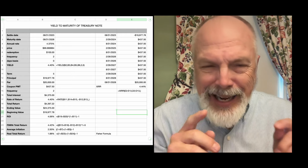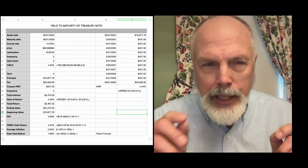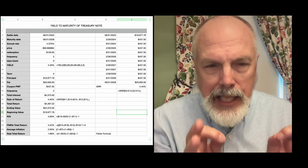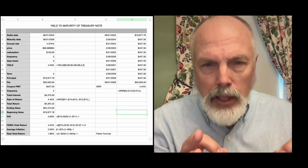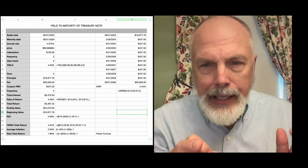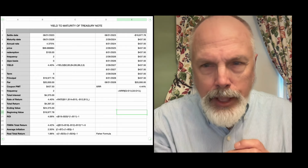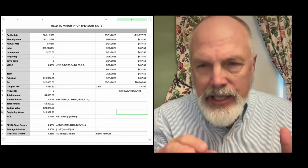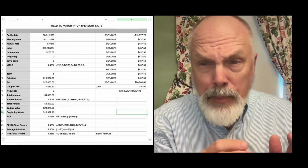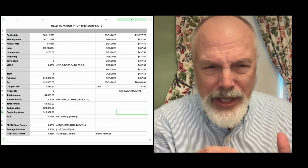But I got thinking, the note returns not only that coupon interest, there's also a slight gain between what I paid for it and par. And when you add that to the interest and then put it against your original principal, in the return on investment calculation, it's only about 4.06%.